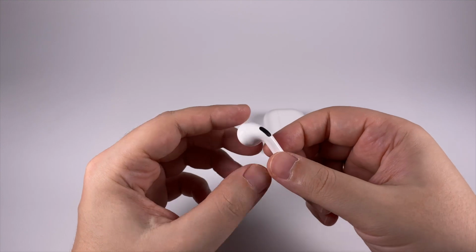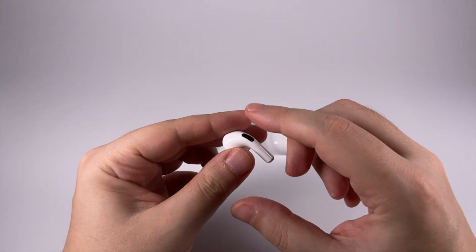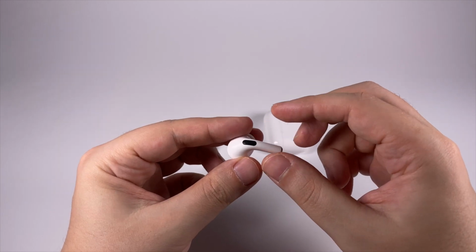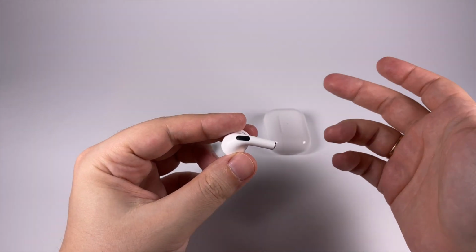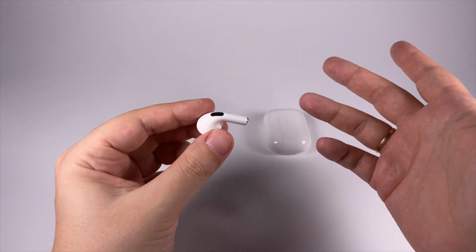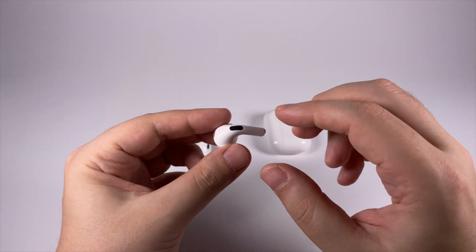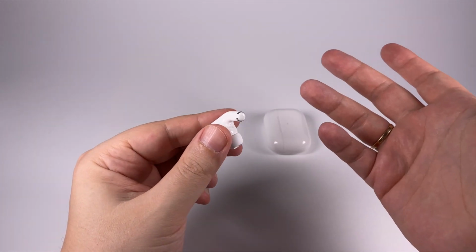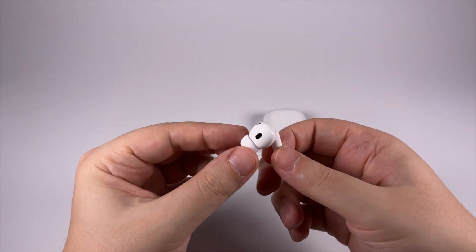Also they improved controls, and now you can just swipe up and down to change the volume. You can squeeze them and hold for changing active noise cancelling. You can redefine this in the application. And double tap, if I remember right, is play pause. So now you can change volume, and in my opinion it's a great feature.